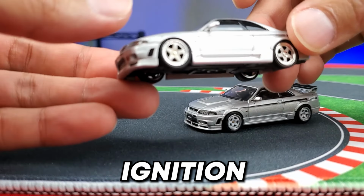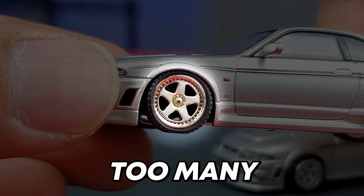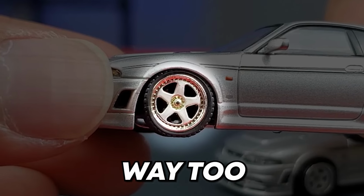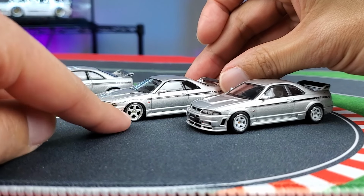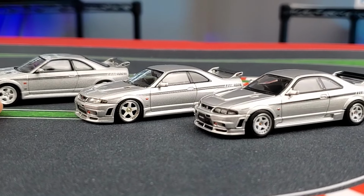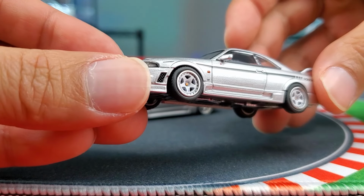Let's look at ignition model. Ignition model, what'd you do here, guys? It's got way too many bolts for the bolt pattern on the two-piece wheel setup. I just think it's got way too much. However, it looks great in terms of the stance, and the wheel looks bigger. Like it's almost like a 20-inch or a 19-inch wheel, whereas maybe this is more of an 18-17 setup. And then INNO64, oh, I'm not sure what happened, you know.